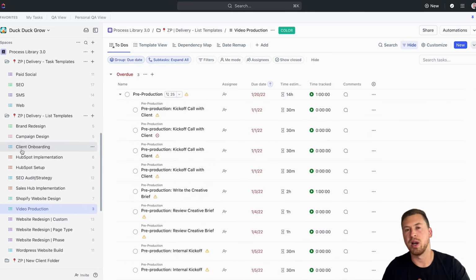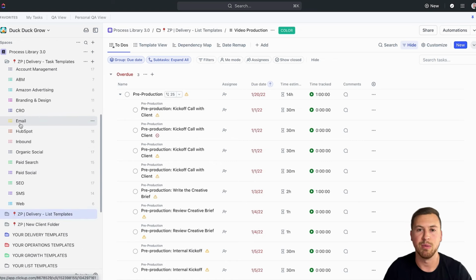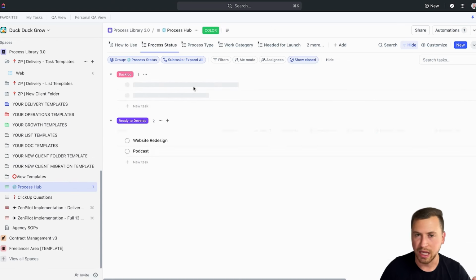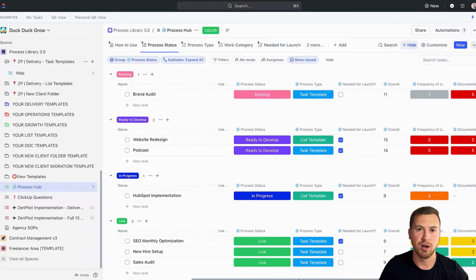And remember, your processes are one of the most important components of this implementation. You need to have them built. You want to get your subject matter experts involved here. You want to prioritize which ones you need to build, and then you need to build the most important processes.